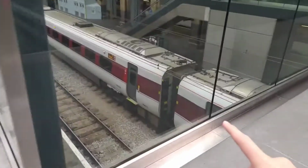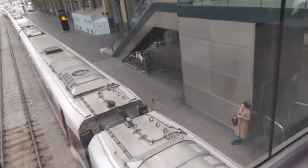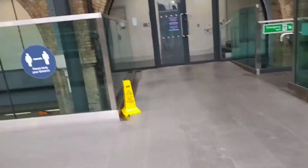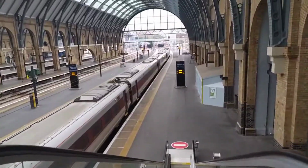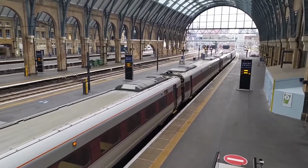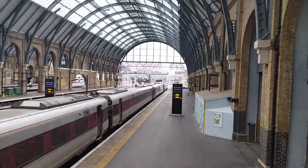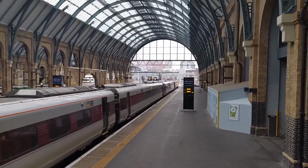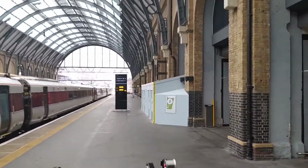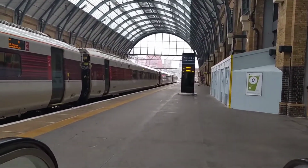That, right there, is our train. It's a 9-coach Class 801 Azuma, built by Hitachi in Japan and transferred over to the United Kingdom. While travelling down, make sure to have another glance at the amazing architecture on this part of King's Cross Station. First class is always located to the London end of LNER trains and standard class to the country end.